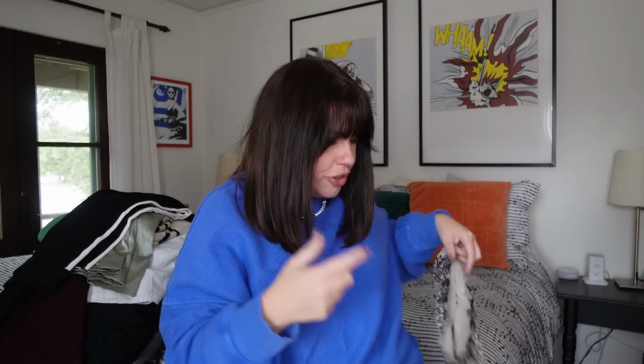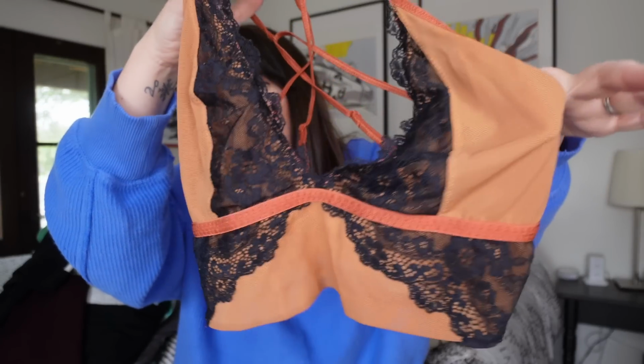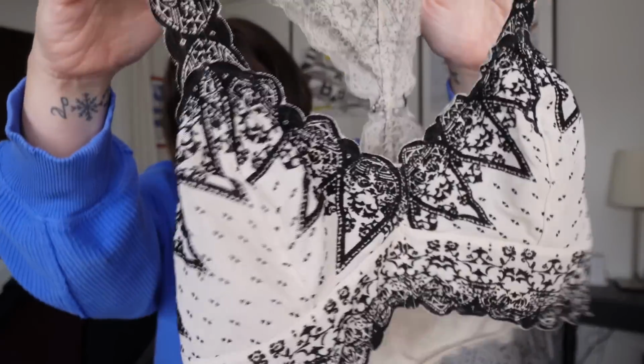Next up, I had 2 little bralettes from Intimately Free People. I know not everybody does these, but they do pretty well for me. And these are kind of interesting. These aren't their typical ones that I see. This one is a pretty burnt orange with black lace trim in great condition. These both feel just about brand new. But yeah, super cute here. And then the other one I think is the Gudrun style. It looks very familiar, but it's got this really interesting pattern to it.